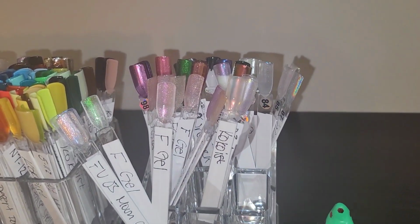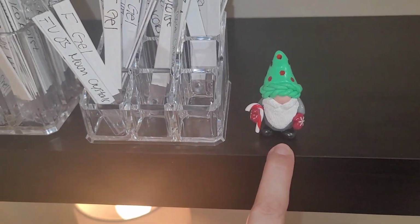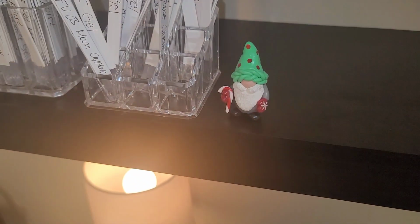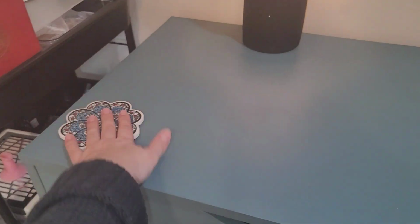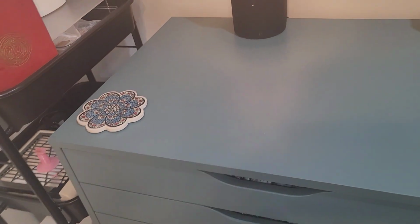And then these are specialty colors. And then this is a little gnome my friend made me. She's going to be making me little gnomes for every season, so I'll have a little gnome collection. Okay. I always keep my coaster here. I like to keep my water behind me just because I don't want dust flying into my water. So I keep all that there.